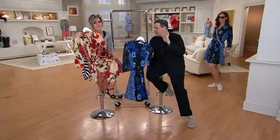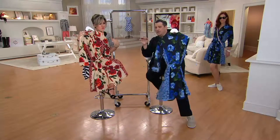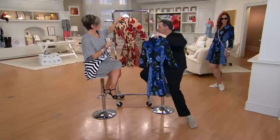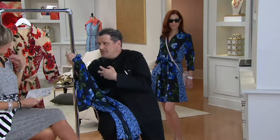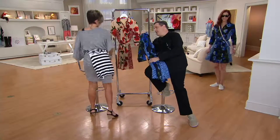I love this color palette, this print on print, this dress. Shirt dresses are huge too. I love. Right? So huge. And I find that the summer months are really difficult. It takes me everything I can muster to just get to where I'm going. I have no time to think about clothes.